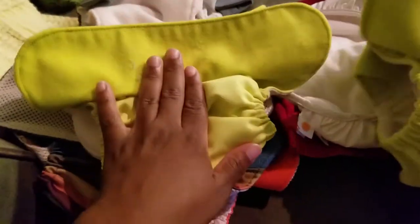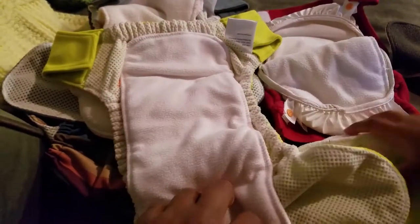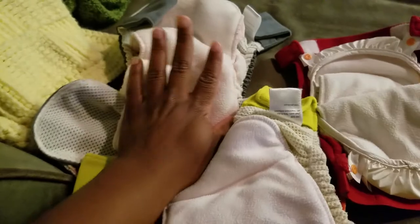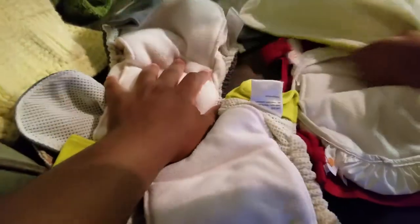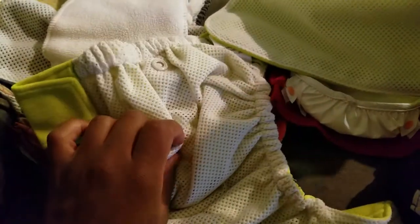And I like doing this way in the daytime. Yes, because then baby's bum isn't so thick from this kind of insert here. These inserts are best for the nighttime. These are best for the daytime to allow more mobility and for baby to not be uncomfortable. And also, I like these because, like I said before, with this kind of back and this kind of mesh, it allows air in, so the diaper will start to dry itself, so baby is not uncomfortable.